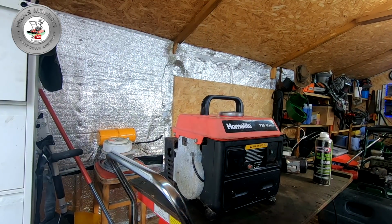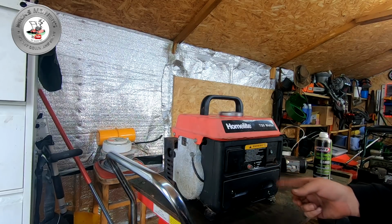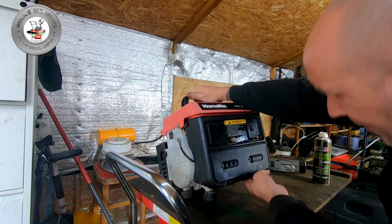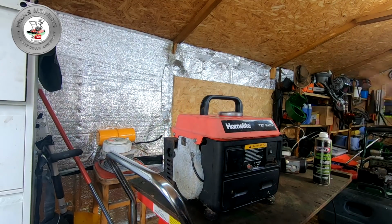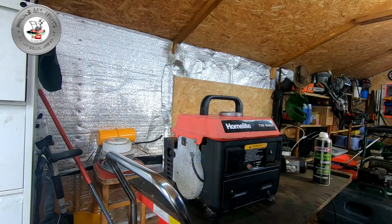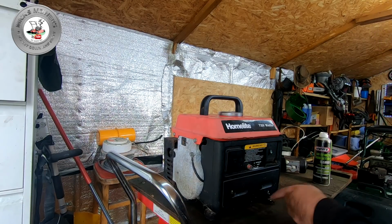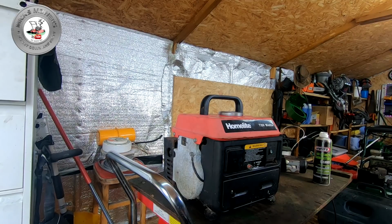Right, all back together. I did have a bit of a leaky carb, and all I done was just tipped it up on its end and just undid the float bowl, and just gave the float a bit of an up and down movement, and it seems to have cured it. So I'll turn the fuel on. I'm not even trying to start it. Turn the fuel on. Hopefully we'll get no more leaks. It was just leaking out of the bottom out of here. So if it does leak, I'll just shut it off. But let's see how we get on.